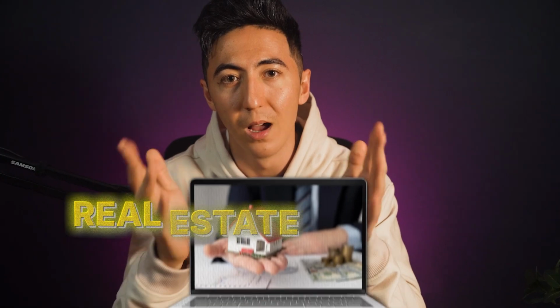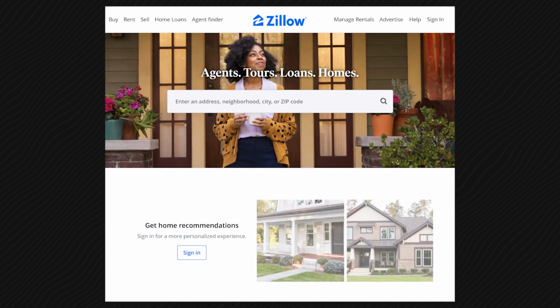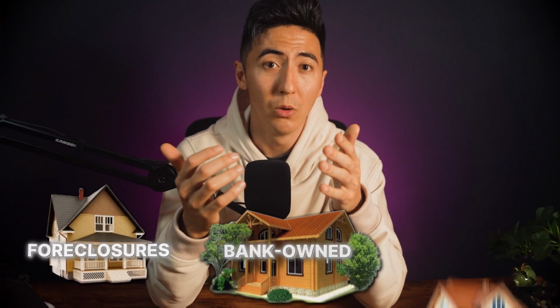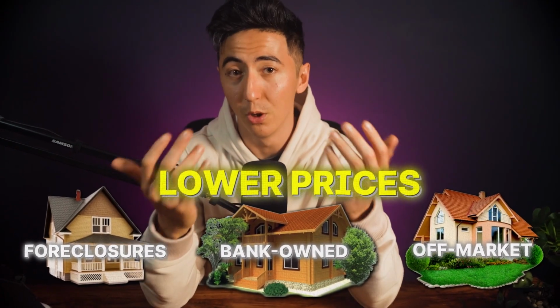Now, there are a lot of real estate websites that you can go to find available properties, things like the MLS, Zillow, Trulia, Apartment Guide, HotPads, Sublet, to name a few. The list goes on. You can also look for foreclosures, bank-owned, and off-market properties, which can give you a much better ROI because of their lower prices.